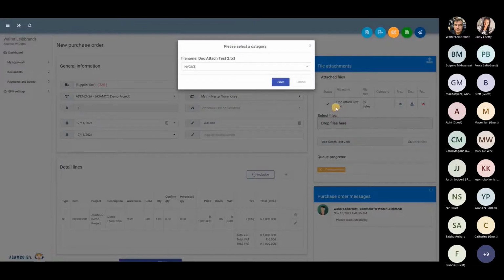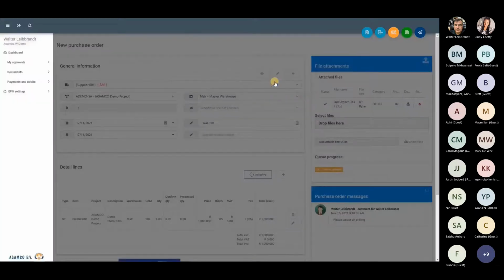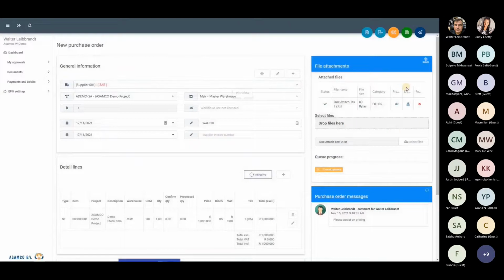Once I've attached it, the document management system of SAMCO will kick in, and you can describe the type of document. In this case, it can be an additional document, maybe a quotation that you've received from your supplier, or even something from their catalog. Once I've categorized it, it will know where to file the document, and this document now accompanies my original processing document.